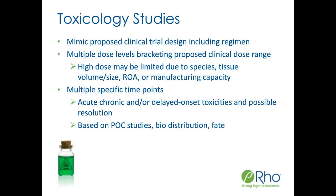Okay. Toxicology studies are often conducted to support gene transfer technologies for the clinic. In general, they should mimic the proposed clinical trial design and regimen, and they should utilize multiple dose levels, bracketing the human proposed clinical dose range. Because these products can persist in the body for prolonged periods of time, multiple specific time points are usually incorporated into these toxicity studies to evaluate acute and chronic and/or delayed onset toxicities and the possible resolution of them. And your proof of concept studies and your biodistribution and fate studies are going to help inform these tox study designs.